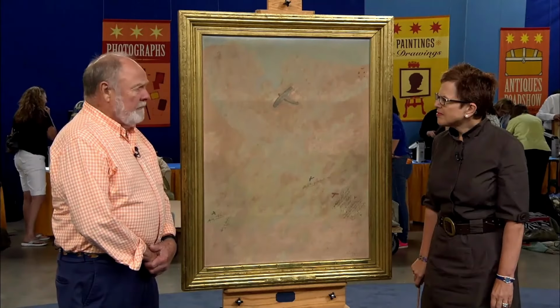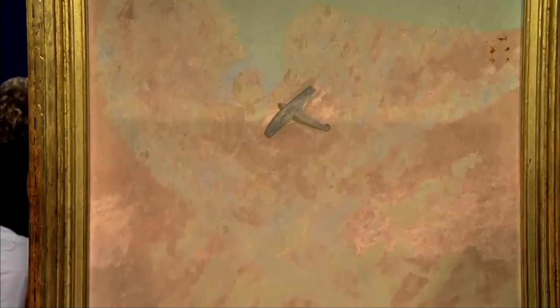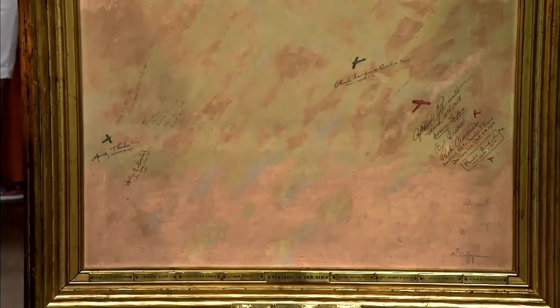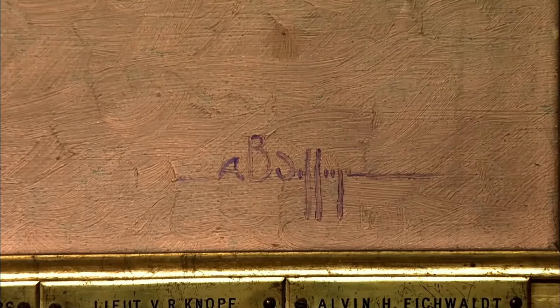The guest came with an autographed Arthur Bishop Jeffreys Vikings of the Air painting. He got this painting from his father. His father was an aviation buff, and he got the painting as collateral from a Lady Novelle. The signatures of famous pilots were on it when he got it. The painting was done by Arthur Bishop Jeffreys.